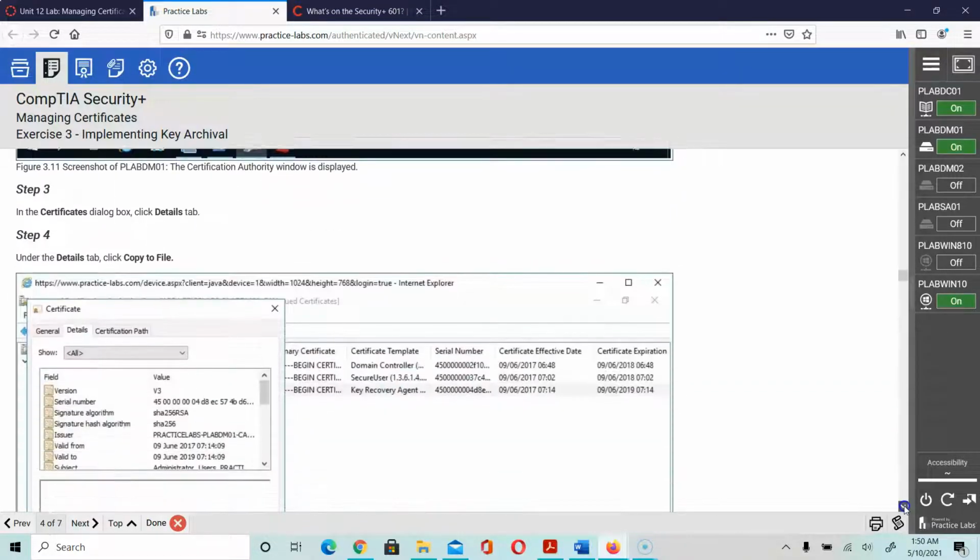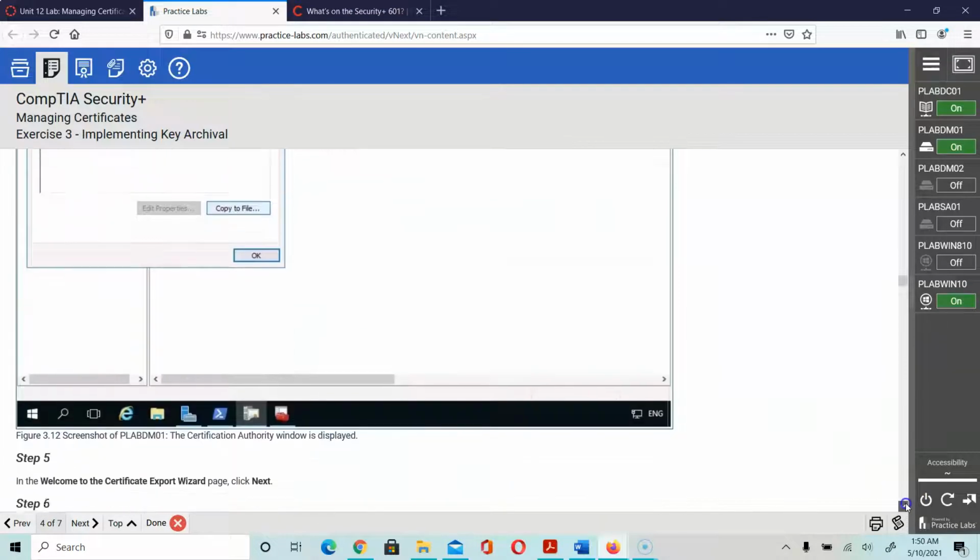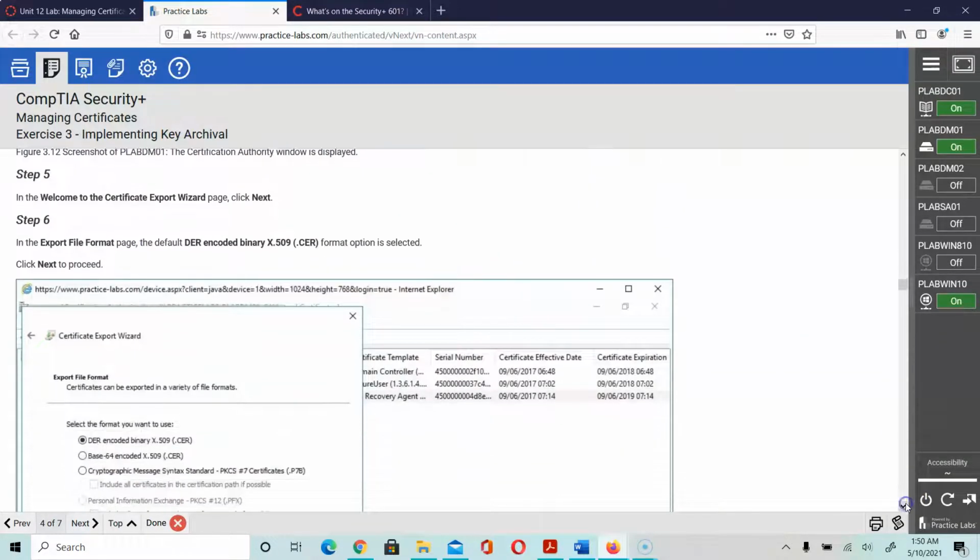So in the certificate, you would see more of the details. Here in the details, it shows you version, serial information, issuer, valid from, and the expiration date, when it is available, when it is expiring, the signature hash, and the signature algorithm for that certificate. So it shows you how to do that here, and they have you copy to file. So we can copy that to file, and then we can export it.